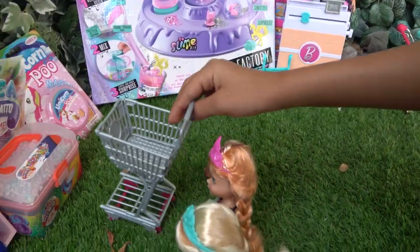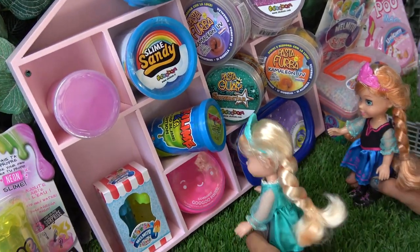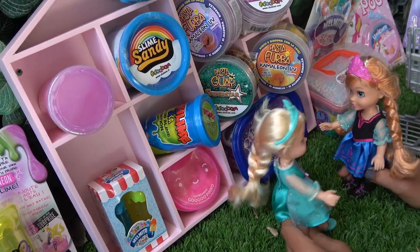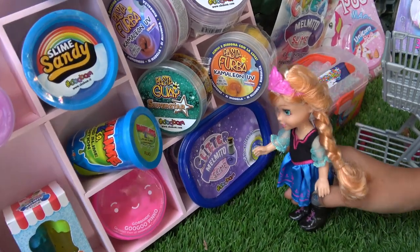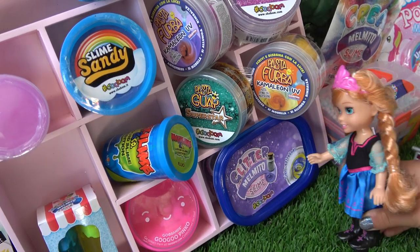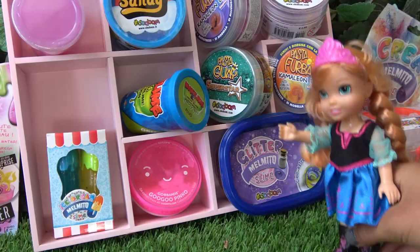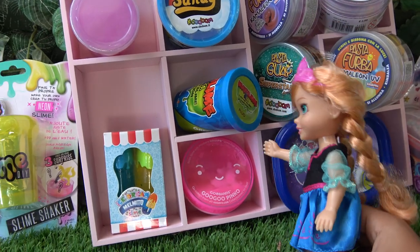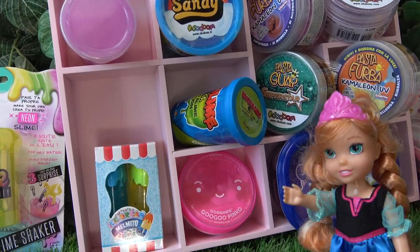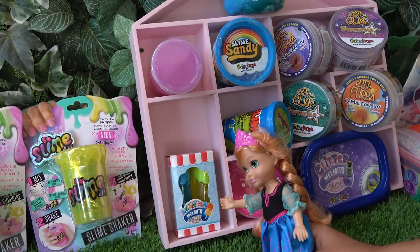Okay. Huh, whoa, these are cool. I like this. I like these popsicles. Hey, Anya, I'm gonna look around. You can look too. Okay, let's see what we have here. We have glitter melmetto slime. Ooh, it's the stars at night. Ooh, it looks like stars and the night mixed together. And we also have Goobens Goobo Pinko, which is pink slime, I guess.